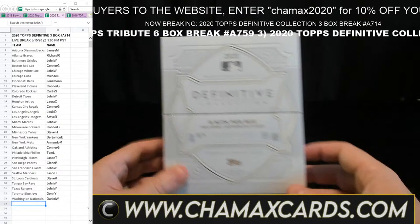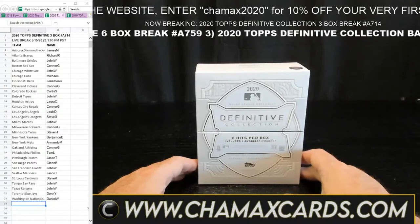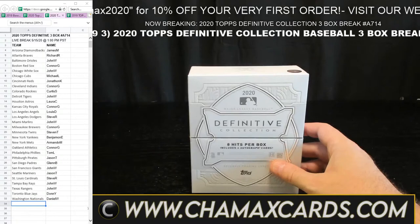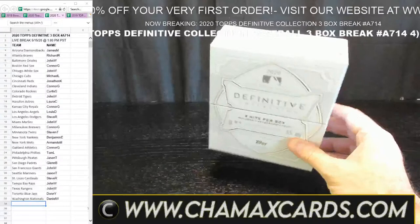So now we're going to be switching gears here a little bit and going for a little 2019 Topps Allen and Ginter that's been running for a long time that we're finally getting to. This bat break, we're going to go pretty quick through it because there's a lot of cards. So give us about a minute, and we're going to be doing a little Allen and Ginter to end this session. Thanks, everyone.